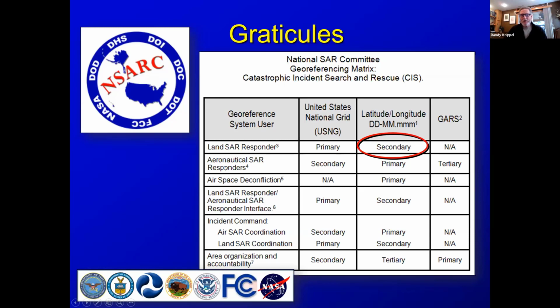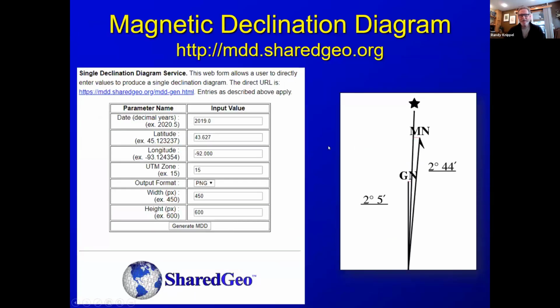You will notice just below that, though, it shows that for aeronautical search and rescue responders, they will continue to use latitude, longitude in that format, specifically as the primary location referencing system, and U.S. National Grid as the secondary. However, it further states that any aeronautical resources that are supporting a ground-based operation will use the location referencing system of the ground-based operation, which is U.S. National Grid. So this all works together. Point is, we need to put degrees, minutes, decimal minutes on our maps as well.